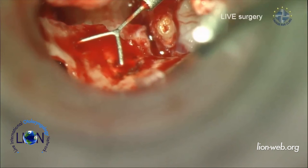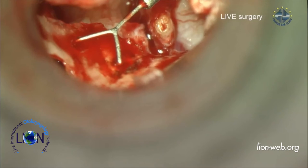Allons-y. C'est un œuf que j'ai là, toujours? Non. Un œuf là d'abord. Oh, sorry.